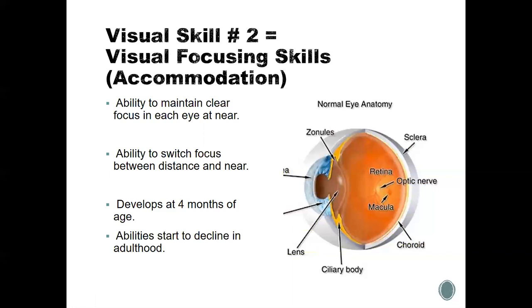Generally, this skill develops about 4 months of age, and when we start to reach later adulthood, usually around age 40, that lens inside the eye gets harder to move, and so that's when people tend to need to go to reading glasses or bifocal lenses. In kids, though, it should be easy and automatic. What happens for some kids is rather than having blurry vision at near, sometimes their eyes work really hard up close and then have trouble with the relaxing of focus to see far away.